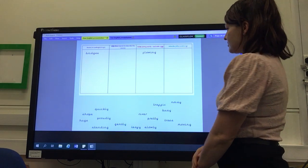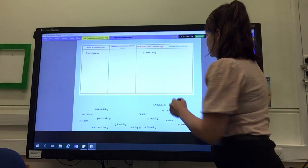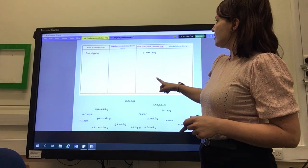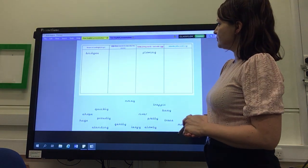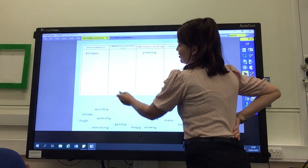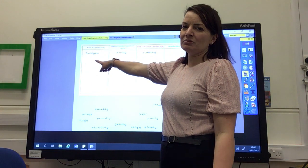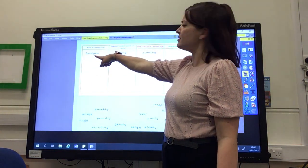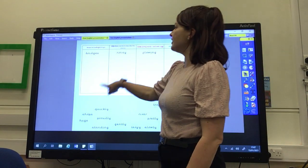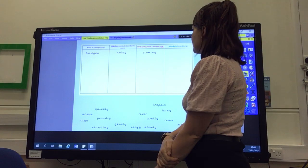What word should we do next? Let's do noisy, as that's near the top. Where do you think noisy should go? Noun, adjective, verb, or adverb? Well done if you said it's an adjective. It describes a noun. It doesn't go with this noun. We don't very often see noisy bridges, but noisy can be used to describe other nouns. Once you've sorted this whole table, you might see some that it could go in a sentence with.